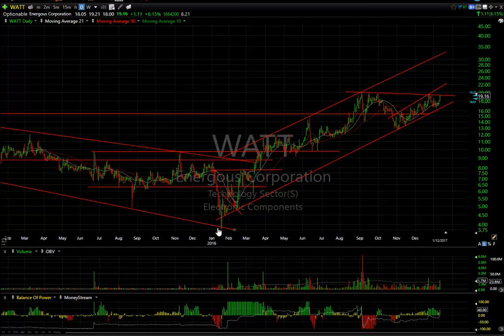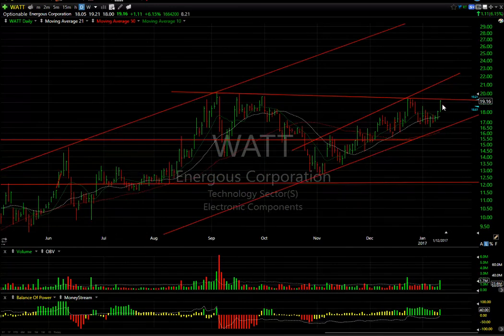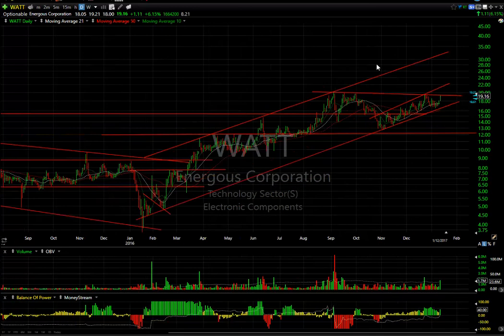WATT, nice move up and then the pullback. For me, the hold in this level around 12.5 was important. It then moved up over the last few weeks. Today it challenged resistance and popped another $1.11, 6% today. If it should get through here, we can see a quick move to 22. The mid-channel line is about 24. So something in the 22-24 area is what I'm looking for short term if it makes that move.